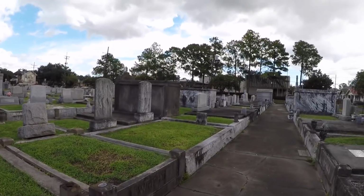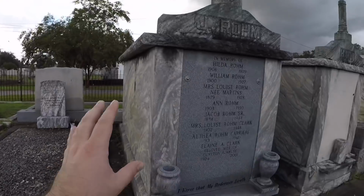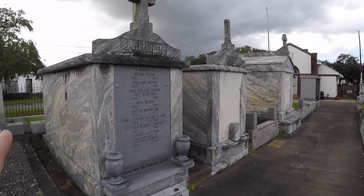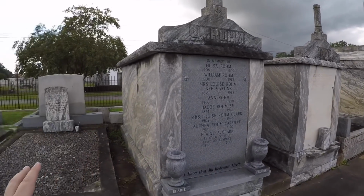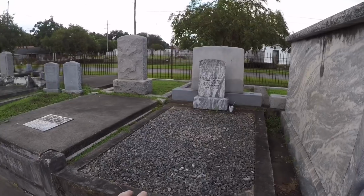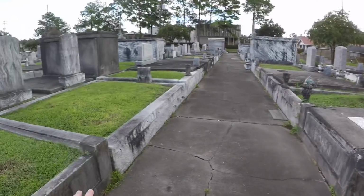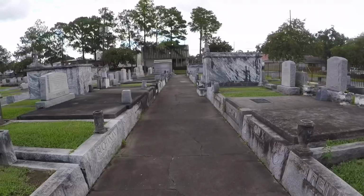But this place is really interesting because it isn't the traditional New Orleans style tombs all throughout the cemetery that people are generally used to seeing in New Orleans cemeteries. Most of the graves here are these slightly raised in-ground burial plots.